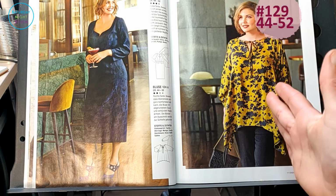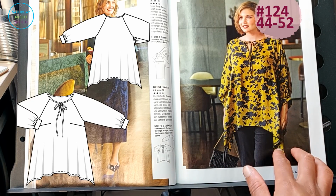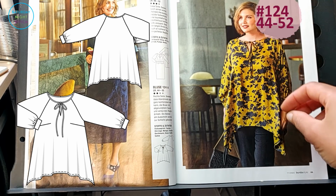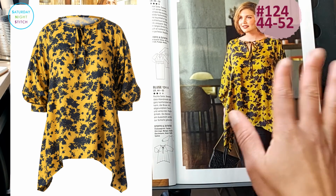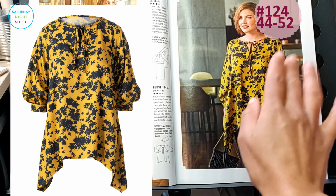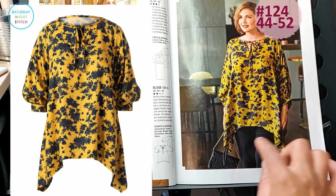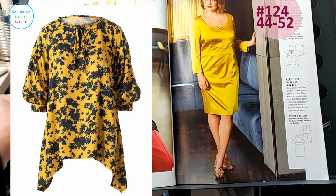And then we've got a simple top number 124, which has got raglan sleeves, and it's got an uneven hem. A little tie neck top here, tie neck belt detail using bias binding. And this, I think, is great for your lovely drapey fabrics that you just want to allow to sing. And I think even though it is in a November issue, this is definitely something that you could make throughout the year. And I like the uneven hem and just the way that it drapes and flows. I thought that was a pretty good job.